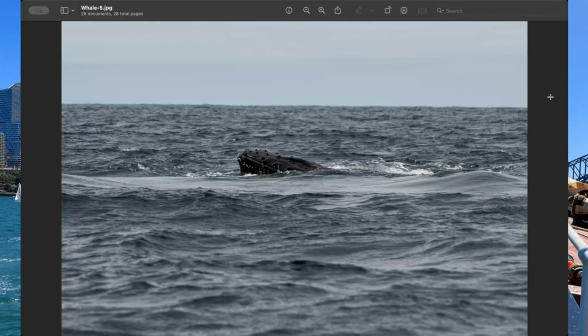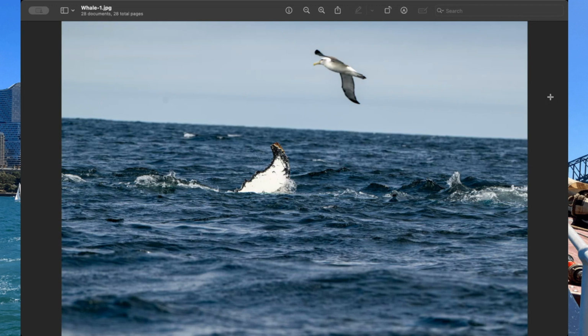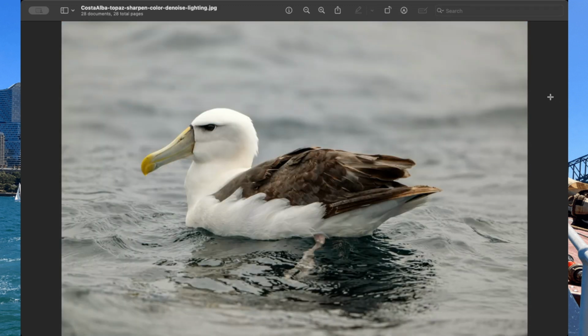There were other wildlife. So you can see this whale tail sticking up there, and you can see the different pattern that it has. But then there's an albatross. Albatross are really unique birds. They can live at sea for up to a year at a time, never touching land. They kind of glide over the ocean waves. They feed on the water. Sometimes they take little breaks on the water like this one is. But they mate for life.